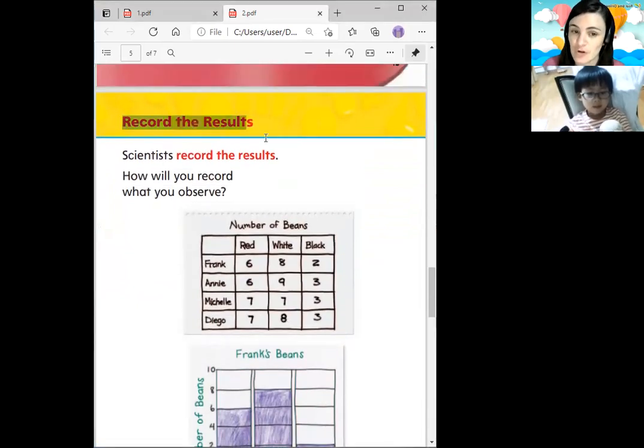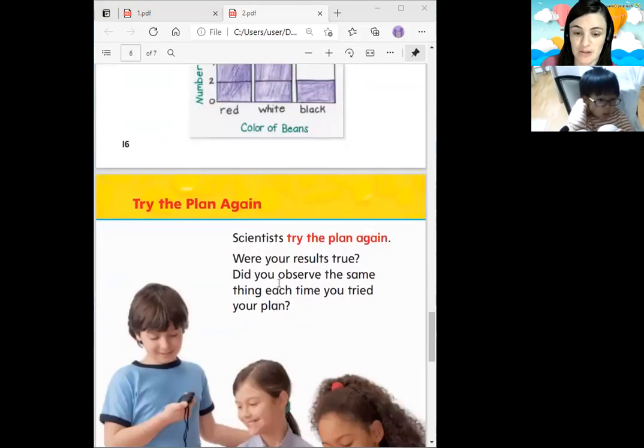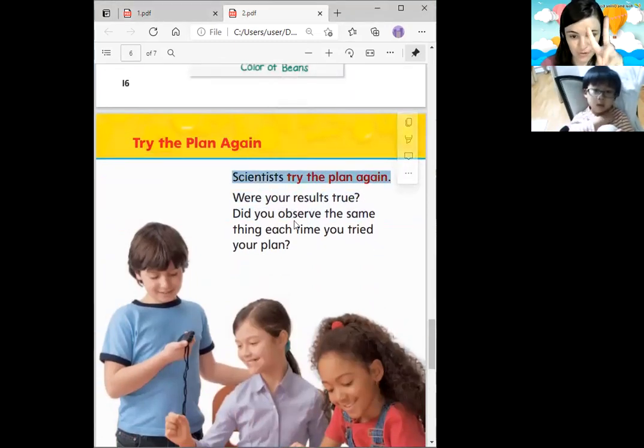All right, and then we have recording our results. So then scientists will record the results. How can we record them? We can use, what are these? Numbers. Yeah, they are charts with the different numbers. Whenever we do our science projects, we have to make sure that we take down notes and keep the information there, okay? Then a scientist will make plan number two. They make plan number two to make sure that plan number one is correct, okay?